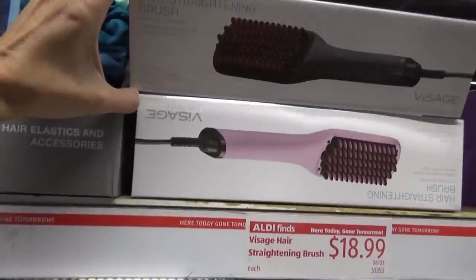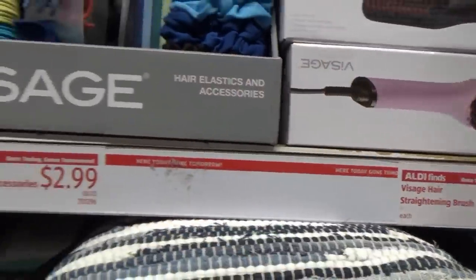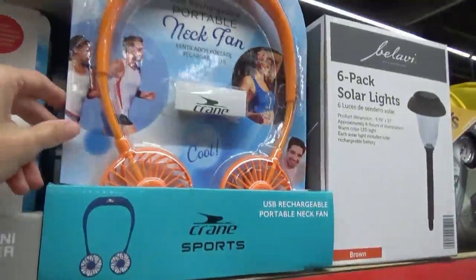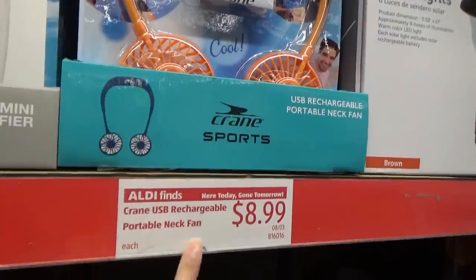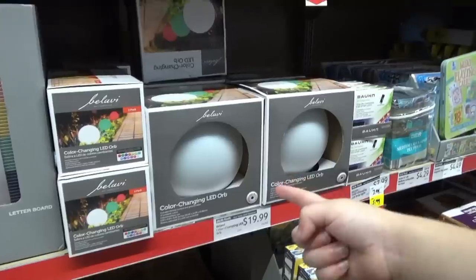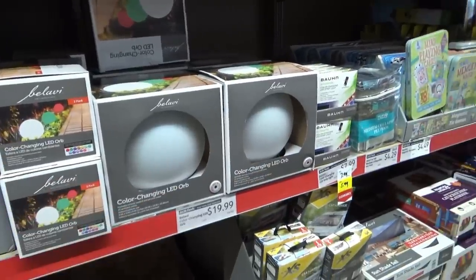They have a hair straightening brush for $18.99. They still have some of these bathroom organizers. I'm gonna get one more of those. A portable neck fan, if you've been looking for one of those, $8.99. Floor pillows, those are cute. Look. Oh yeah, see those? They change colors, don't they?